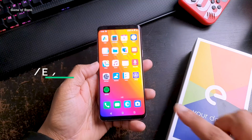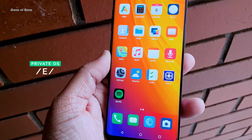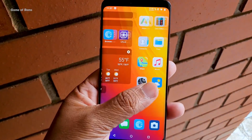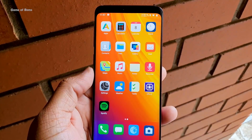So guys, this is the world's most secure Android ROM, which respects your privacy. It is de-googled, means there are no Google apps, and of course it is open source. So if you're the kind of guy who likes to stay private and doesn't want to share personal data with any company or government, then this OS is for you.